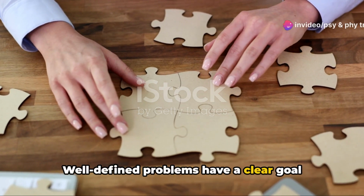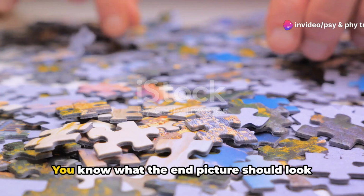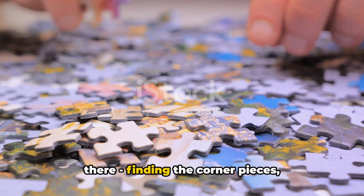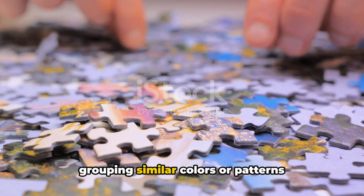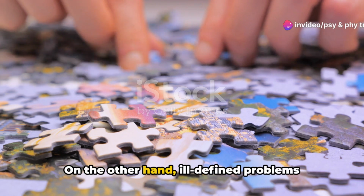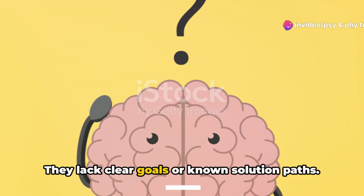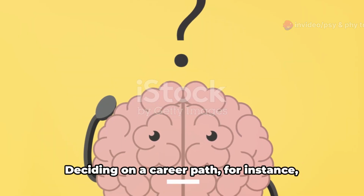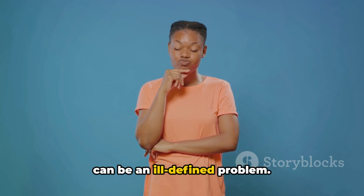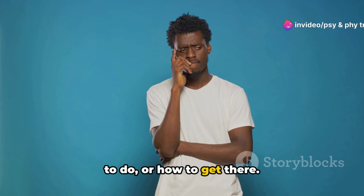Well-defined problems have a clear goal and known solution methods. Think of a jigsaw puzzle. You know what the end picture should look like and the steps you need to take to get there, finding the corner pieces, grouping similar colors or patterns together, and so on. On the other hand, ill-defined problems are a bit trickier. They lack clear goals or known solution paths. Deciding on a career path, for instance, can be an ill-defined problem. You might not know what exactly you want to do or how to get there.